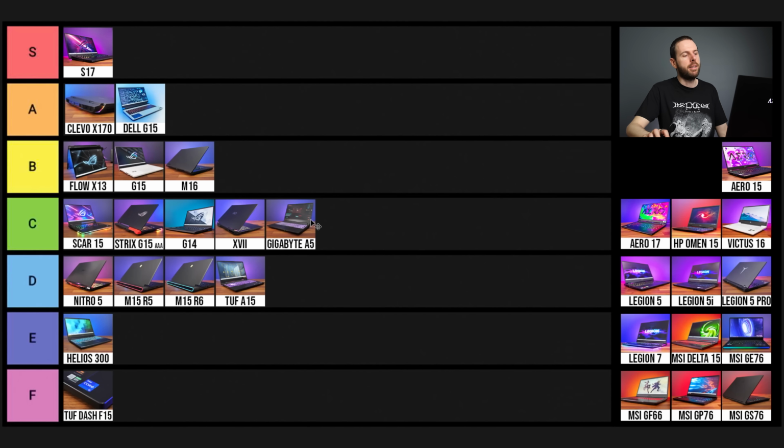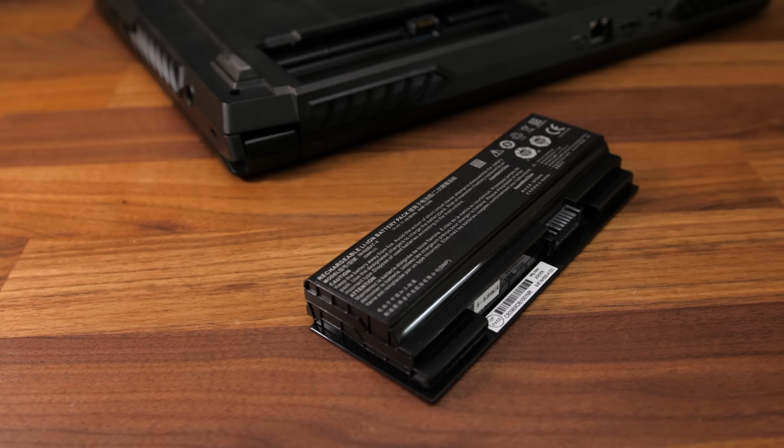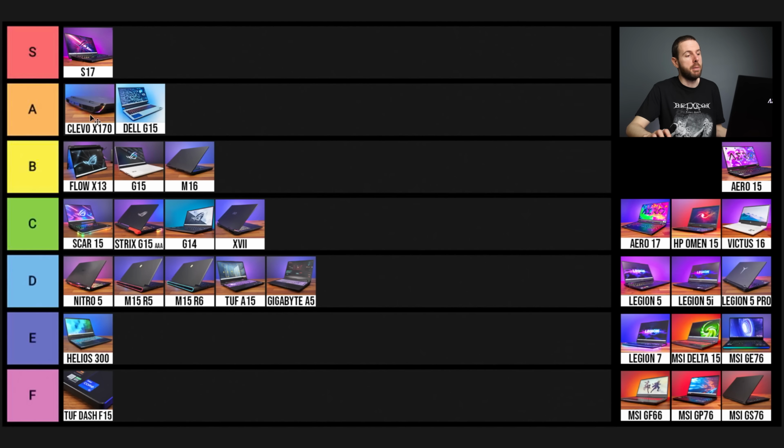You know, now I'm talking about this, the Prometheus 16 is a Tongfang laptop and this is a Clevo laptop, and I've just explained why the Tongfang stuff is better than the Clevo stuff, so maybe we'll even go down to a D, especially considering this one doesn't have a mux switch like the Prometheus 16. The battery life in the Gigabyte A5 wasn't great, but like that Clevo X170 desktop replacement, it does also have a removable battery. So technically it should be possible to buy spares and you could just shut down when your battery runs low and swap in a new one, which is pretty cool.